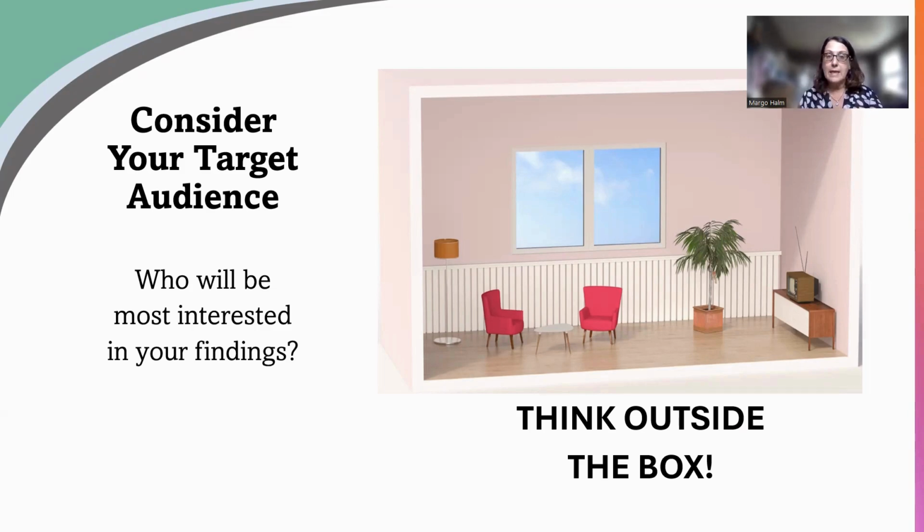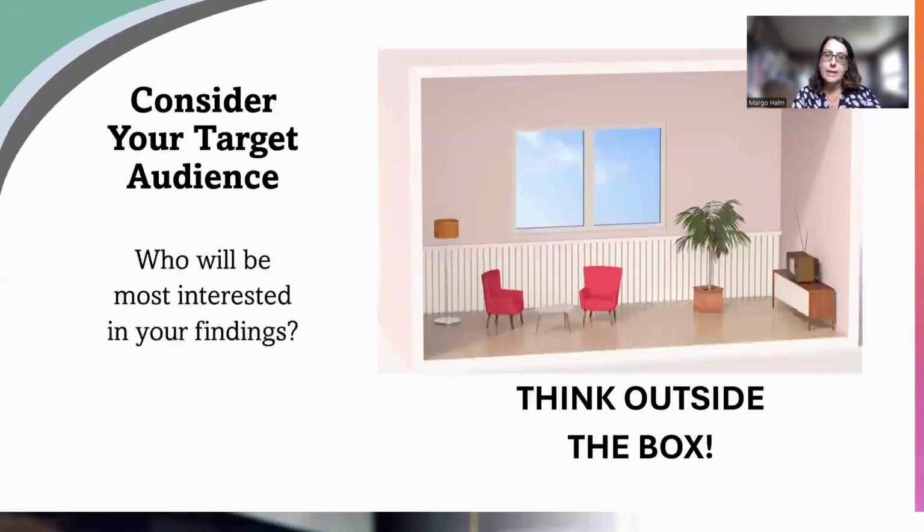We also want you to think outside of the box, though. Who else might need to know your findings? Who are some of those other key stakeholders that may be in the finance department or in interprofessional circles, or again, at the leadership level? Who are the people that can really make or break and help you either sustain your work or scale it, possibly wider to other settings where it's applicable? So first, consider your target audience.